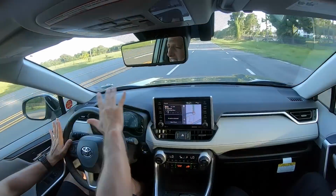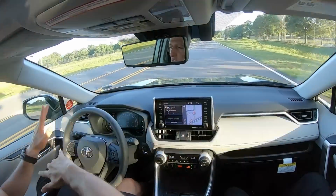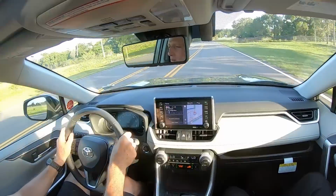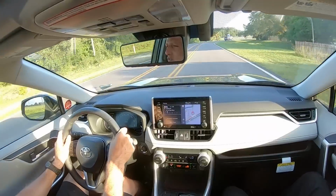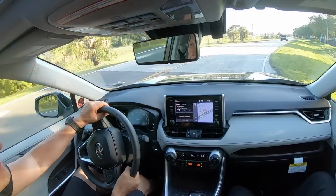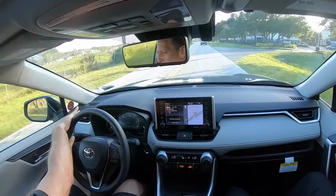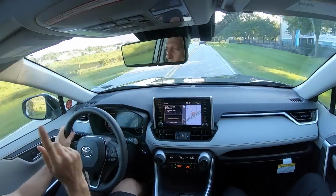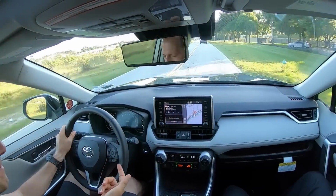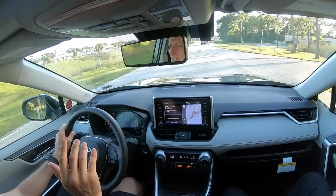In here, lots of space. I like the way the dash is pushed forward, which really just gives you a lot more room in here. But let me go ahead and tip it into this right-hand bend to see how the handling dynamics is. Very responsive. It takes the weight, pushes it on that outside left. You feel in control. I don't know if you heard the beeping. Lane keep assist. You get all that smart technology to keep you and your family safe.